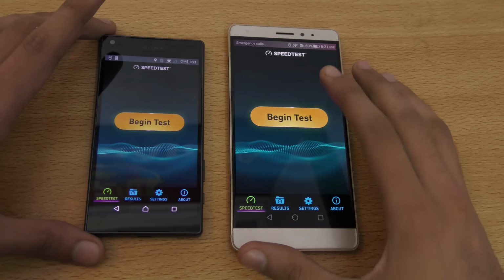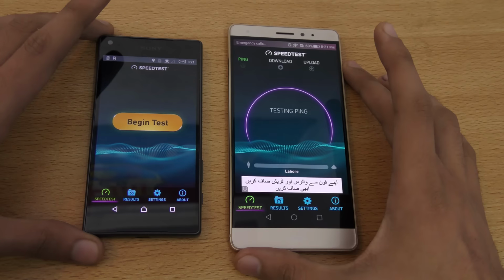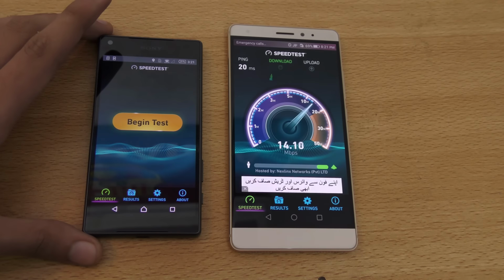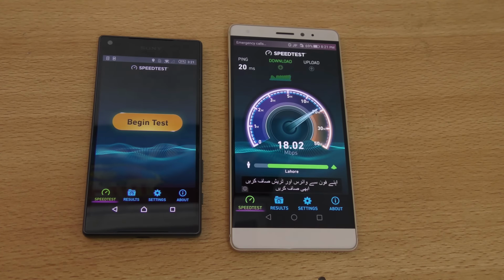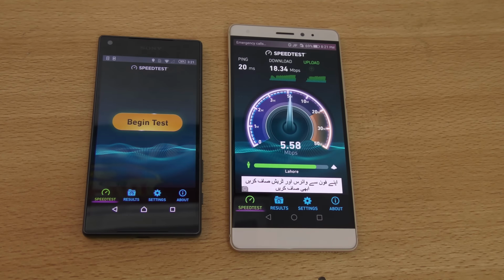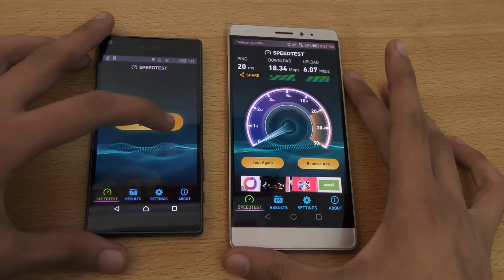So I'm just gonna quickly begin the test here with my Mate S. Pretty nice speeds. 18.34 download. 5 point something upload. Okay, so let's begin the test with the Xperia Z5 Compact.